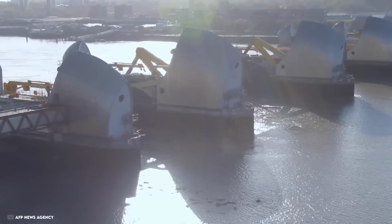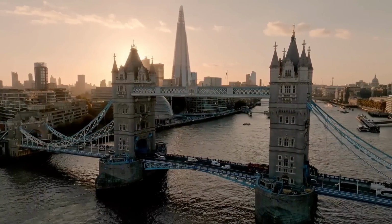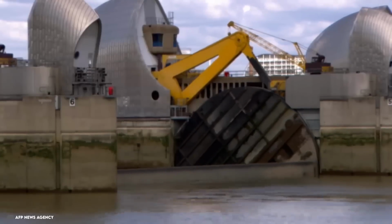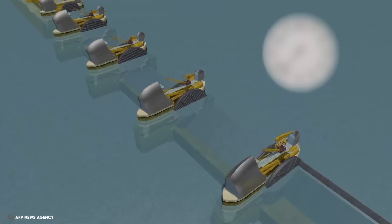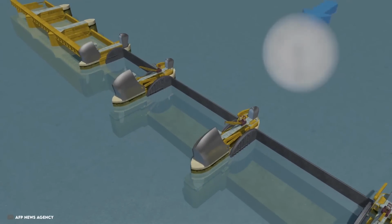The need for the Thames Barrier was underscored by the devastating North Sea flood of 1953, which caused widespread destruction along the UK's east coast. Given London's vulnerability as a low-lying city on the floodplain of the Thames, the need for an effective flood defence system became urgent. Completed in 1982, the Thames Barrier consists of 10 massive steel gates supported by concrete piers.